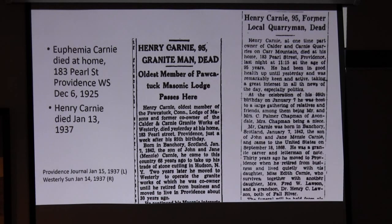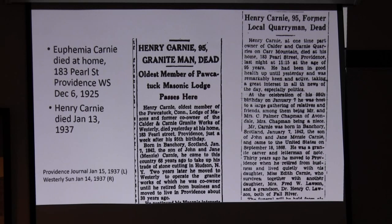By contrast with the frequent reports that Robert Calder was ill, the Westerly Sun obituary says, quote, "He had been in good health up until yesterday and was remarkably keen and active, taking a great interest in all the news of the day, especially politics," end quote. He was a member of the Masonic Lodge and is buried in Riverbend Cemetery along with Euphemia and Edith. So that's a brief overview of the Calder and Carney families.